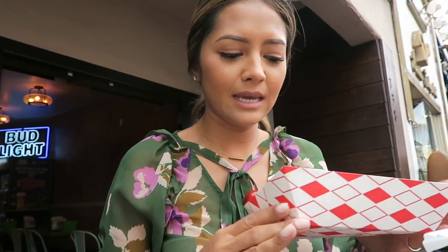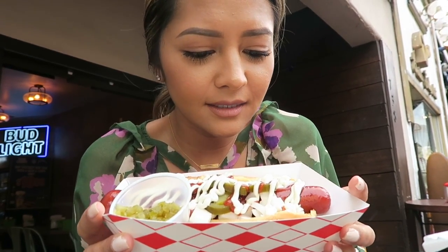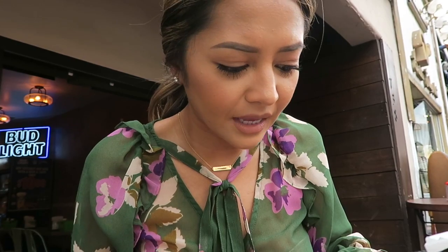I am hungry again, so we came to this hot dog bar. I love hot dogs. I don't care what anybody says. I gotta get ready for this hot dog. Tie my hair up. It almost fell. So I got a hot dog with onions, jalapeno, mayo, ketchup, and sweet relish. I love mayo too. I don't care what anybody says.